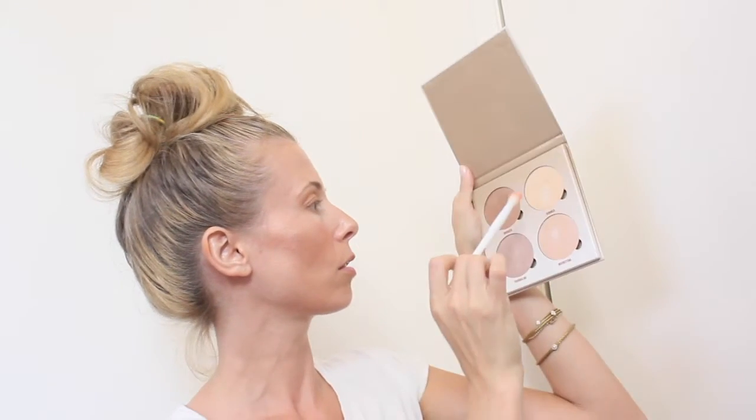Now let us throw in, I'm gonna use my Wet n Wild brush again, and I'm going to throw in some of the summer shade from the Anastasia palette just on top of what I just did.